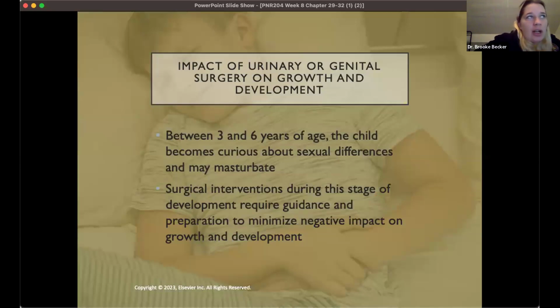Okay. Impact of urinary or genital surgery on growth and development. Between ages 3 and 6, kids are pretty curious about sexual differences, and they may masturbate, and that's okay. It's not to be overly concerning. They're curious about that area. Surgical intervention during this stage really needs a lot of guidance and prep, so that they don't have a lot of fears about the negative impact on their growth and development in that area. Okay.